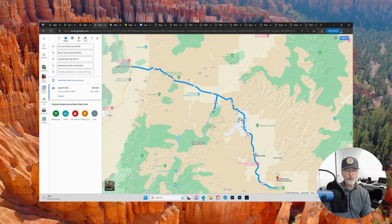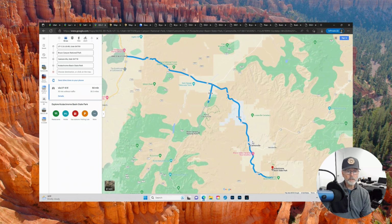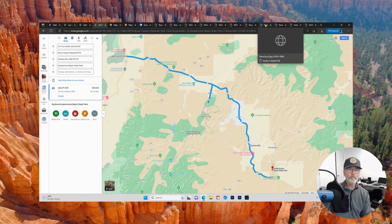Coming down past Tropic to Cannonville, you actually leave Scenic Byway 12, and you're going to come down towards this state park, which is Kodachrome Basin State Park. Kodachrome Basin from Cannonville, just about 6 miles from there to there. And this is 11 miles down. So a total of 17 miles to Kodachrome Basin from this area here. Kodachrome Basin State Park. What is Kodachrome Basin State Park?